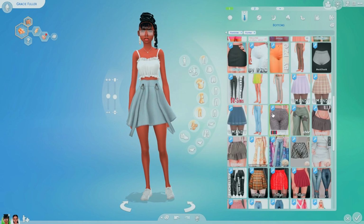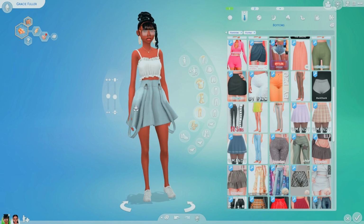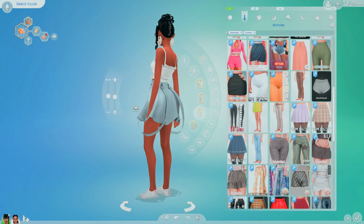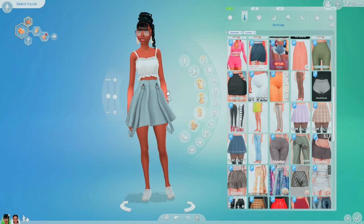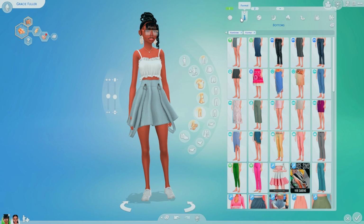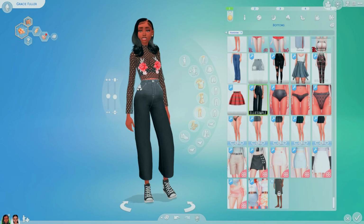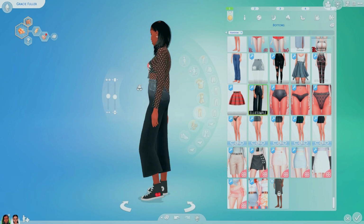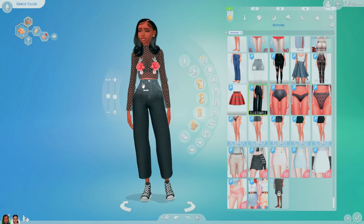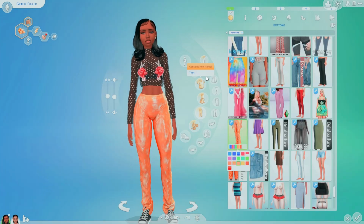I love this character too. I use this character a lot, you guys, as you can tell. I think she's the character that I used in my last video too. I don't remember. Yes, I want to do the decade challenge, but I just can't find a lot of CCs for that. But definitely gonna keep searching for sure.